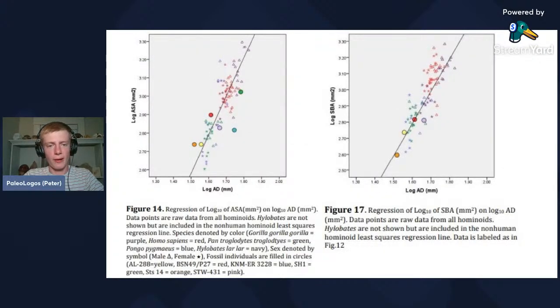Here are two particular graphs from the paper, and what you'll see is that we get a rough sorting of the different taxa. We have red representing Homo sapiens, I believe. Yes, Homo sapiens is red. And what you'll see is that Homo sapiens is pretty far up on the regression. It clusters up there. And then Australopithecus afarensis is the yellow circle. And what you see there, once again, is that it falls way down towards the bottom of the regression, in the range of Pongo pygmaeus. That's a species of orangutan, actually.